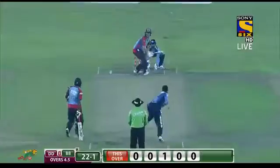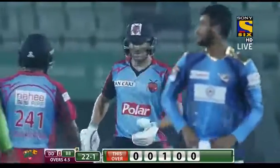Jay thought he was in. Got to get those. There's a little flick of the wrist. Oh, help yourself, big guy. That's gone all the way for a 6. Ends the 5th over in style. 28 for 1 here.